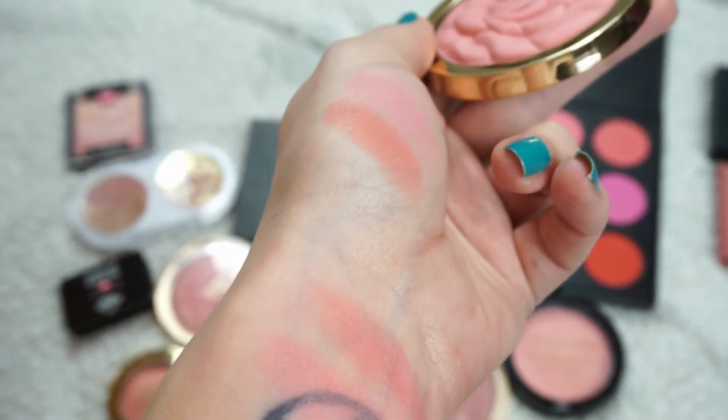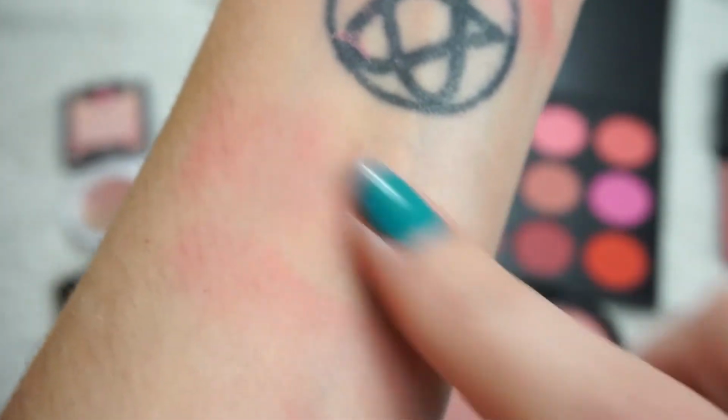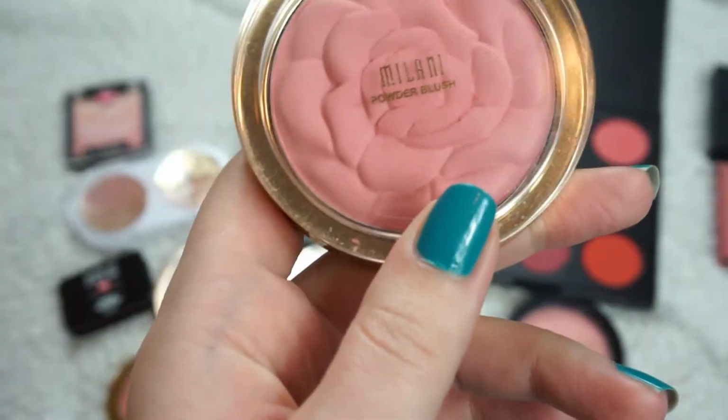I love the formula of these blushes in general. They blend out absolutely beautifully. So it's right here. That's the same color, by the way. Those two blush swatches are exactly the same. But I don't know. I'm going to put this in the maybe pile because I do have a couple others that I might want more than this. So we're going to put this guy in the maybe pile over here.